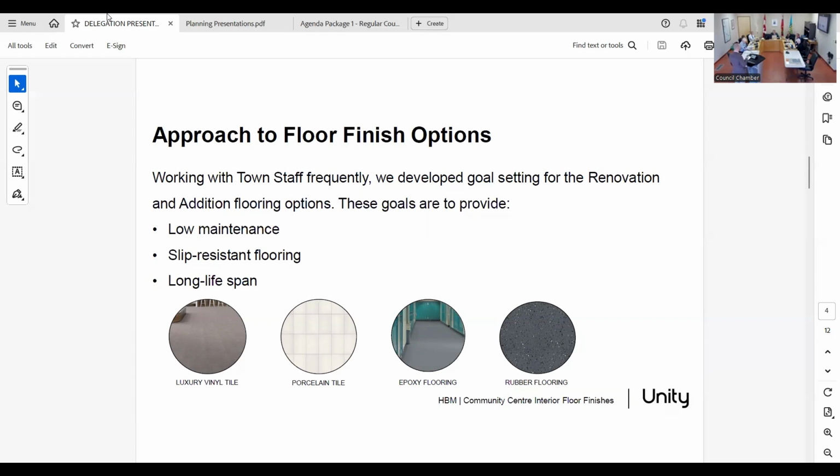So we focused in on four major flooring types: luxury vinyl tile, which the bulk of the building consists of, porcelain tiles, epoxy flooring, which is essentially a painted on flooring with a grit put into the paint for slip resistance, and that's usually in your service areas and in building service rooms as well. And then rubber flooring would be your sports flooring relative to the arena.